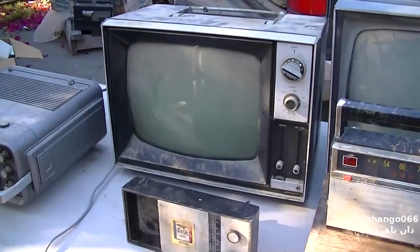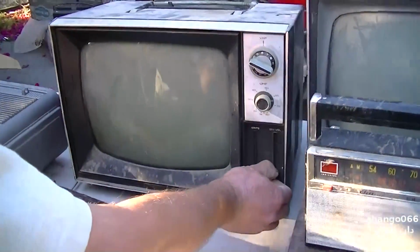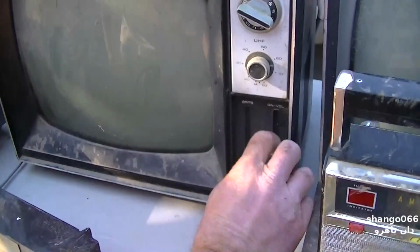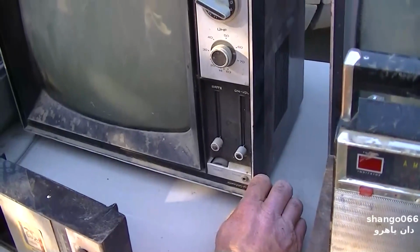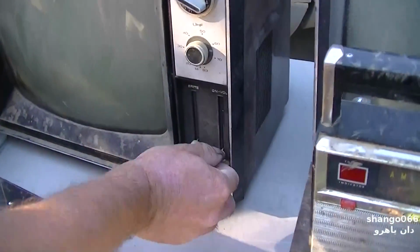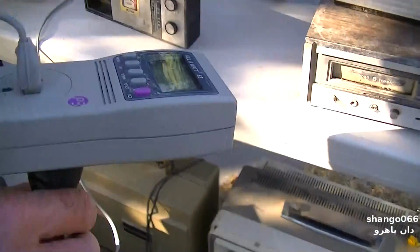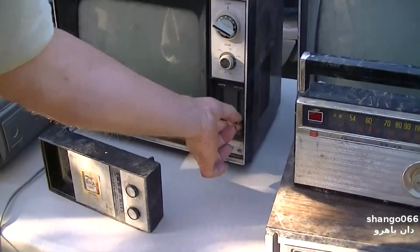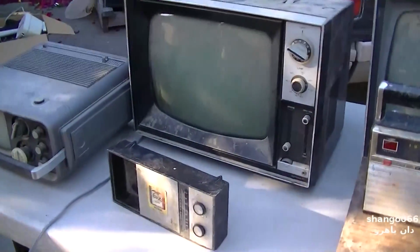5.9 watts. On volume, so it must be powered up. Yeah. Is that a switch as well? How does that work? Off, I guess, is all the way down. No, 4.9 watts standby, so it looks like a transformer idling without any load on it. Looks like that one's dead too. All right, that one's dead.